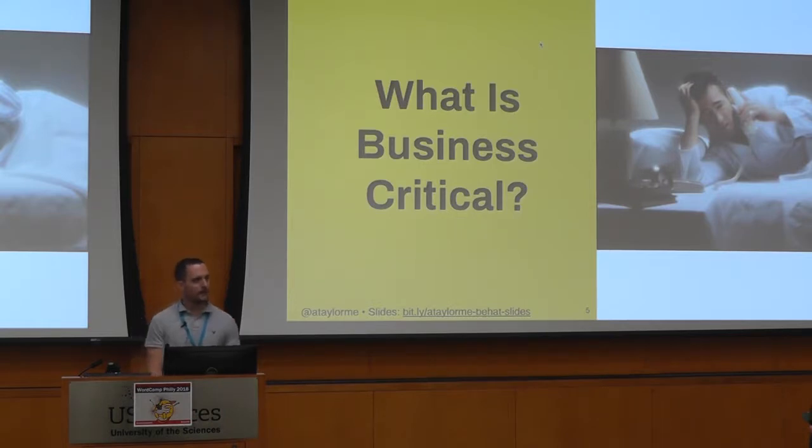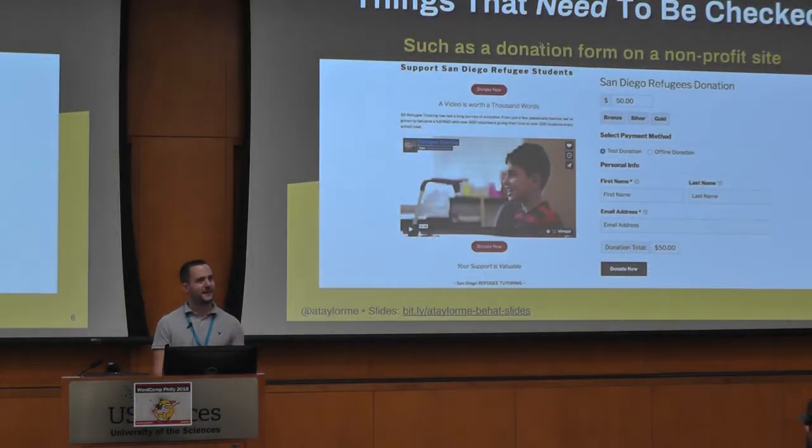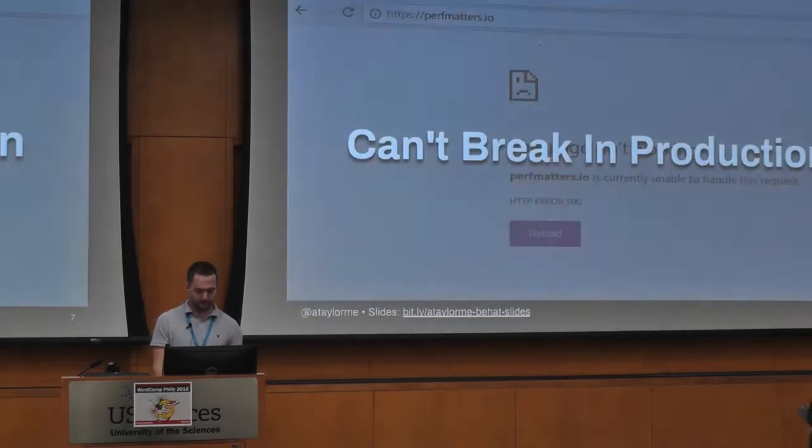So we all know what these business critical things are for our projects. You need to define them. And they're an important part of your QA. They're things that need to be checked, right? We probably have a QA checklist or something that says don't forget to check this donation form. This is what I'm gonna use as an example throughout the talk. Don't forget to check the donation form during our QA because that's really important.